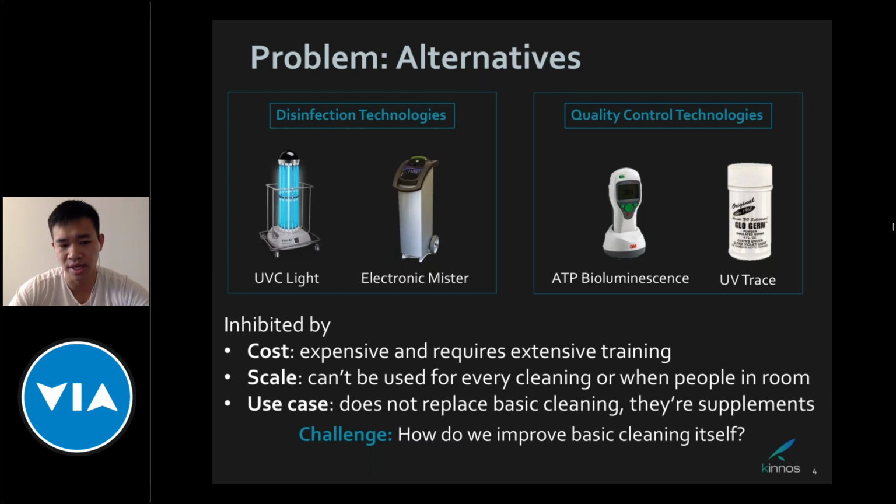Or when you use a UV light, you can't use it when a patient's in the room, or if there's an area that's blocked by a shadow, UV light won't hit that. And most importantly, none of these new technologies replace the need for basic environmental cleaning. None of these things replace the need for someone going in there, using a disinfectant, and really wiping the surface afterwards to remove that layer of bioburden. All these new technologies are supplementary. They're combined with basic environmental cleaning to really ensure the surface has been disinfected.